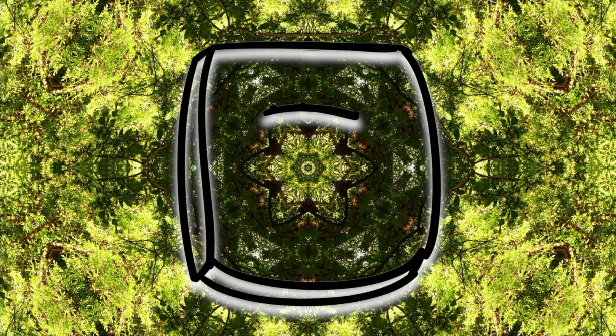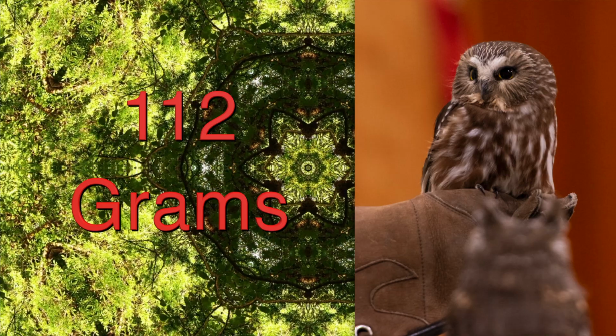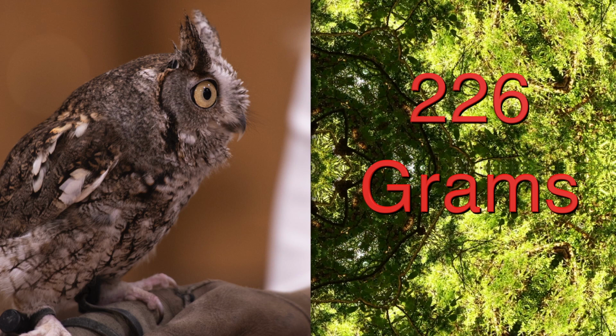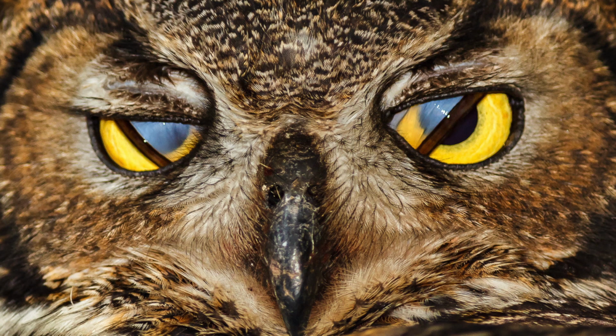The saw-whet owl weighs 1/4 pound, about the same as a hamburger. The screech owl weighs just under 1/2 pound. So they don't weigh very much. They're lightweight.